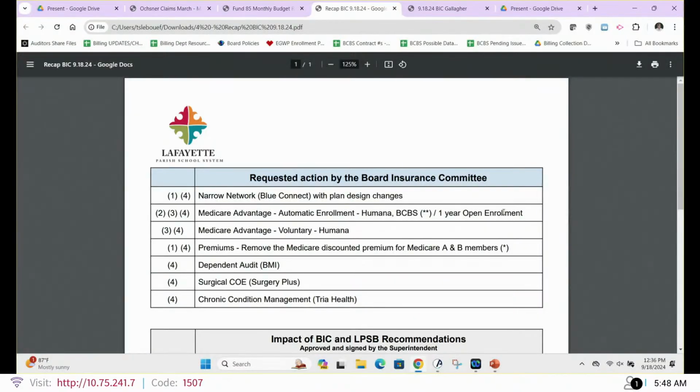Okay, any other public comment on the motion on the floor? Committee members, anything else left on this particular item? Great. With that said, call the roll, please. Mr. Lejeune? Yes. Ms. Mason? Yes. Mr. Hidalgo? Yes. 3 for, none against. Okay, that motion carries.